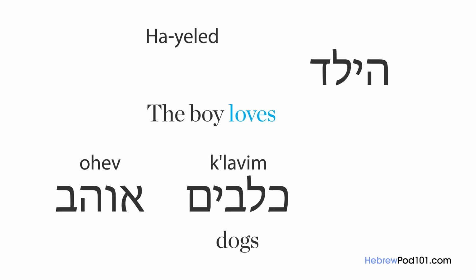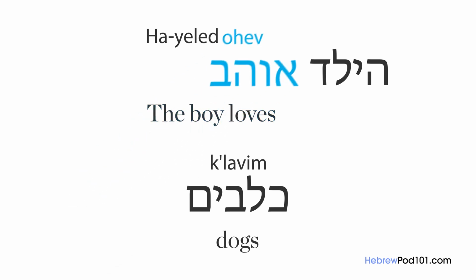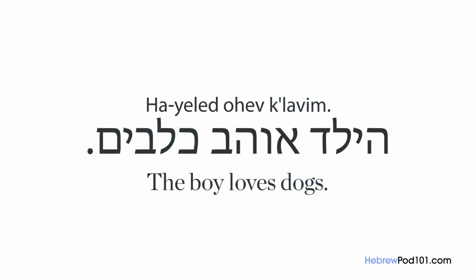This verb will be conjugated in masculine singular for the boy. That's ohev. Hayeled ohev. Finally, you add the object. Altogether, the boy loves dogs. Hayeled ohev klavim.